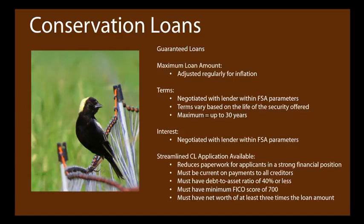You'll also need to have a debt to asset ratio of 40% or less. We'll talk about that a little bit more in a later webinar, that debt to asset ratio question. But you can also find some information about it on the FSA website. You must have a minimum FICO score of 700. So again, that might disqualify some people, but hopefully you're able to fall within that range and access these loans.